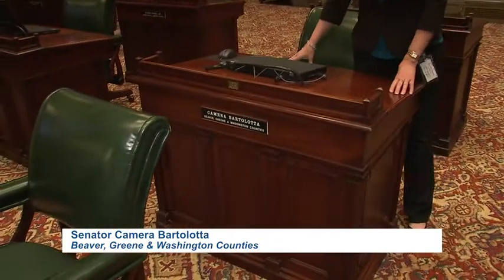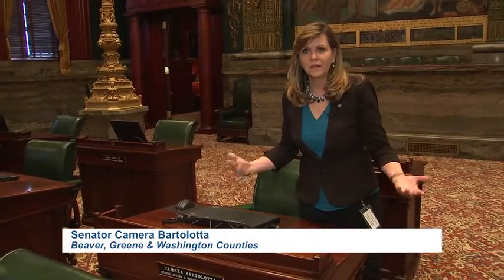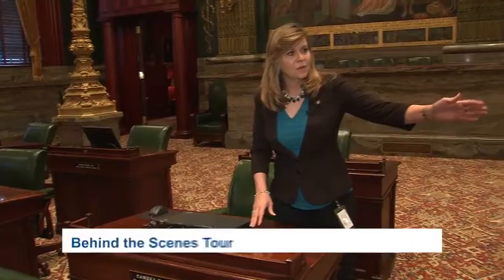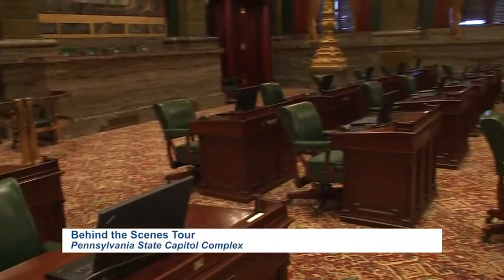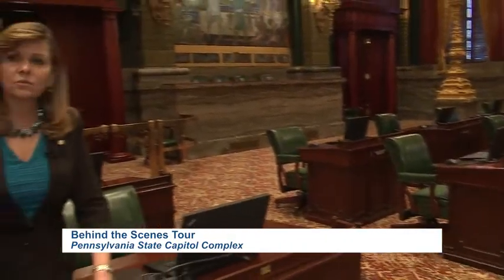Okay, I'm going to show you right now where my desk is, where I sit here on the Senate floor when we have session. This here is my desk, and we're on the right-hand side of the room as we face forward, which is why they say, politically, you're on the right if you're a Republican, and on the left as a Democrat. And crossing the aisle, we've actually got many of the seats on the left-hand side because at the moment in the state Senate, we have a predominance of Republican state senators. So this is where we are whenever we're on the floor and we vote on bills and amendments.